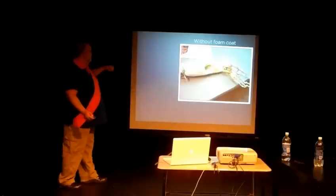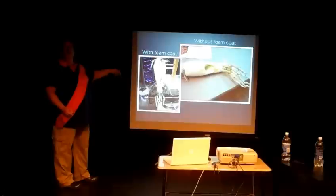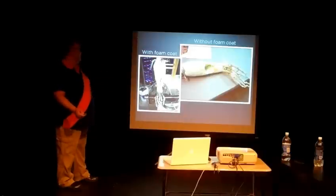This is one without foam coat. This is with foam coat. Foam coat makes it stronger. Foam coat also gives it one universal tint, so your red will punch as red.